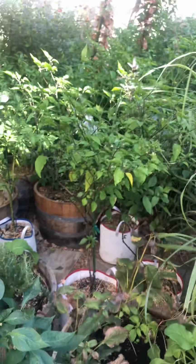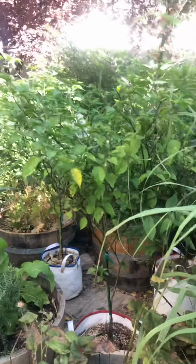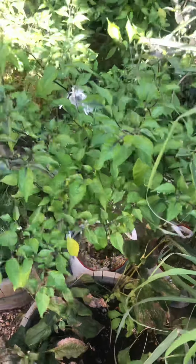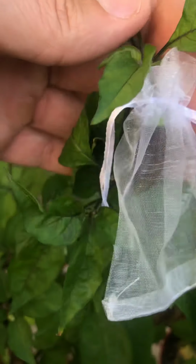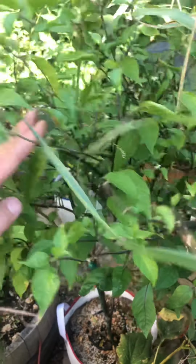Oh, there's the jungle fruit. Oh, jungle fruit. So last week I found one pod on it. There we go. Got one pod. Don't see any others yet, but this thing will load up for sure.